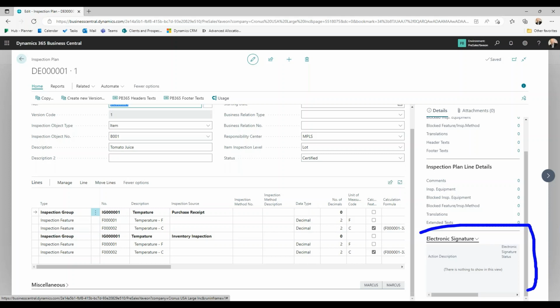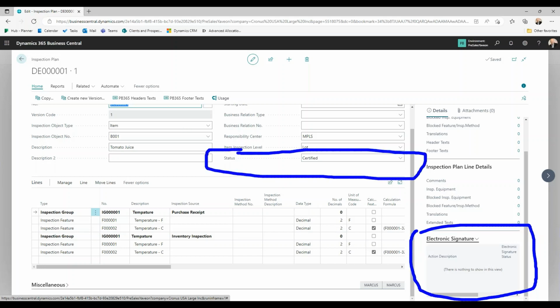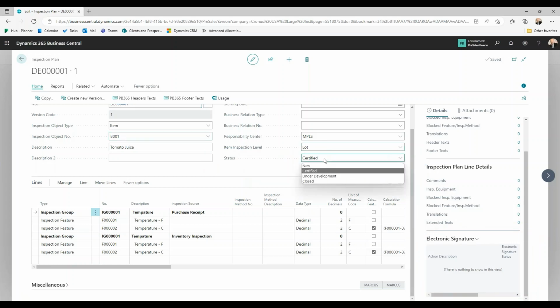In addition, then we also have the ability to do electronic signatures. So electronic signatures allow me to create an approval process primarily related to the change in a status of a particular document. Okay, so typically what we see is these are around feature definitions, around inspection plans, around manufacturing specifications. So in this scenario, for example, if an inspection plan goes from under development to certified, I need someone to review and approve that change and sign off on it. Okay, so that's what this electronic signature would allow me to do.